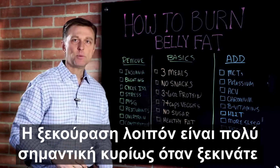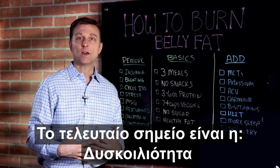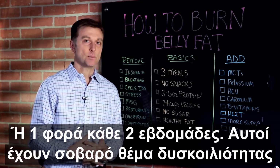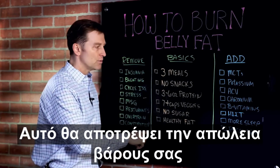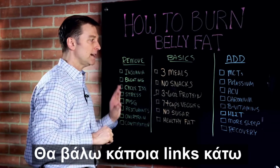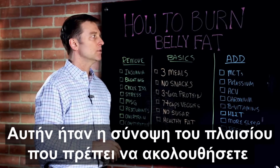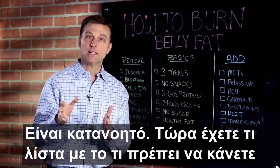Last thing is constipation. I have people that don't even go, maybe they go once a week or once every 2 weeks. That is a serious constipation problem, and that is going to stop your weight loss. Again, I have a lot of videos on getting to the root cause of that. Okay, I'll put them down below. So I just kind of summarized all the things that you need to look at in order to lose your stomach. It's comprehensive. Now you have the video as a checklist.